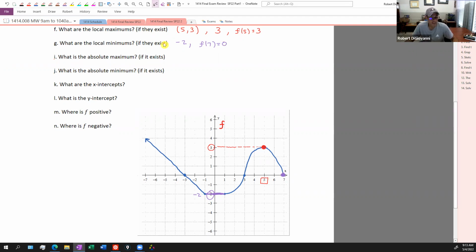All right. What is the absolute maximum? So what is the highest point on the graph? There is no highest point on the graph, because this arrow goes up forever. So you could just say none, all right? Now, absolute minimum would be the lowest point on the graph, or the lowest y value, and that is down here where it's constant. The smallest y value you would ever get is -2.